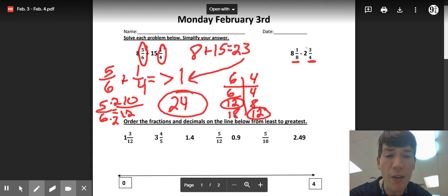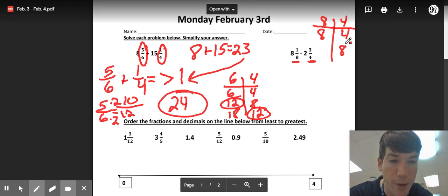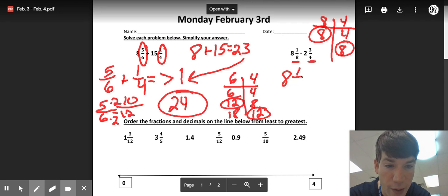Now, the first thing I want to do here again is make a common denominator. So I'm going to have an 8 and a 4. And my common denominator here is going to be 8. So I'm going to make each of these into eighths. So 8 and 1, 8 minus 2, and it's going to be 6/8.